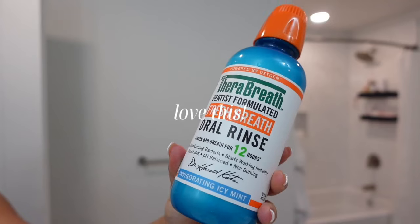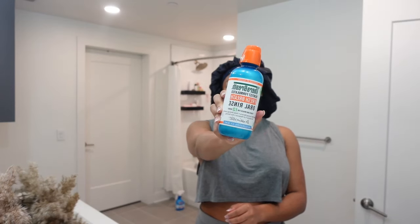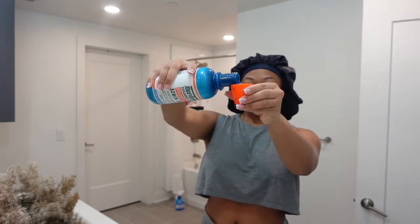After I finish brushing my teeth, I like to go in with my TheraBreath mouthwash. For me, this is one of my favorite mouthwashes, but of course you can use whatever you prefer. And then I'm just going to rinse my face off. I usually do my skincare after my shower, so I just want to wash my face with water before I get in the shower.